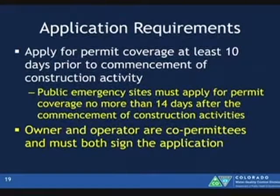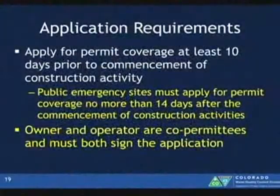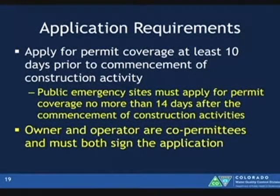However, you have to apply no more than 14 days after the commencement of that construction activity. So it still allows you to respond to that emergency situation, but you have to apply, and there's a time limit on that now. This was not previously spelled out, and when we got into those emergency situations, we often had to scramble and put information up on the web. So now it's just all spelled out in the permit.